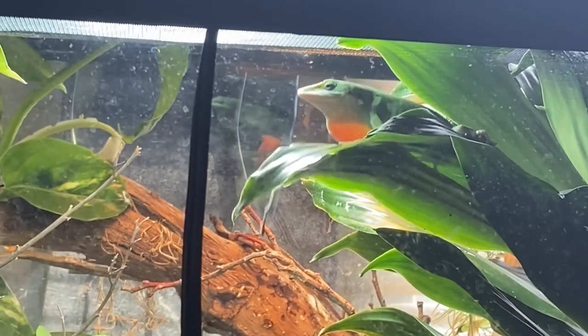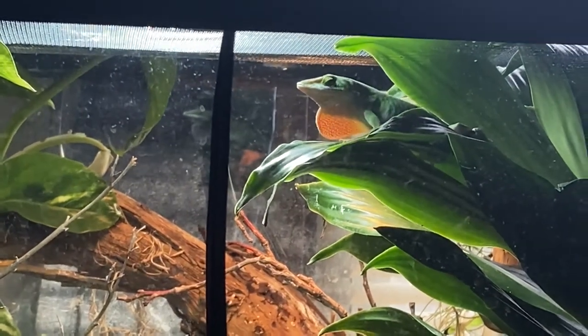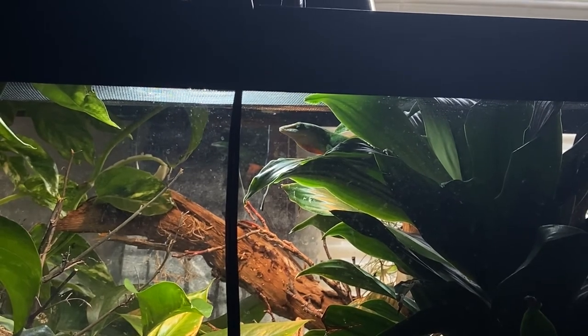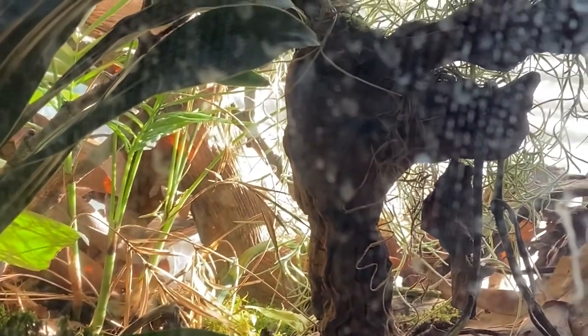Alright, well, that's gonna be just about it for this one. I just wanted to show you guys the little ecosystem that I got going on. I'll definitely keep you guys posted on the progress of this tank and how it does over time. During the warmer summer months, the lizards in here will start having babies, so I'll definitely keep you guys posted on that.